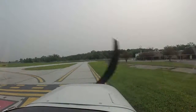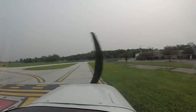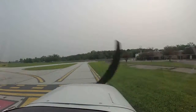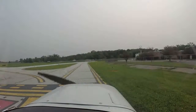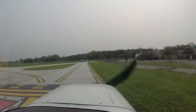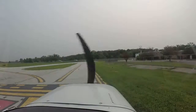Flight instruments set. Set. Radio set to tower. Flight instruments, just make sure that all these instruments are set. Compass heading. Got it set. Yeah, it looks good. It looks good. I see one that doesn't look good, and it's one of the more important ones. Yes. 2984. 2984. Sorry. You're correct. The altimeter.